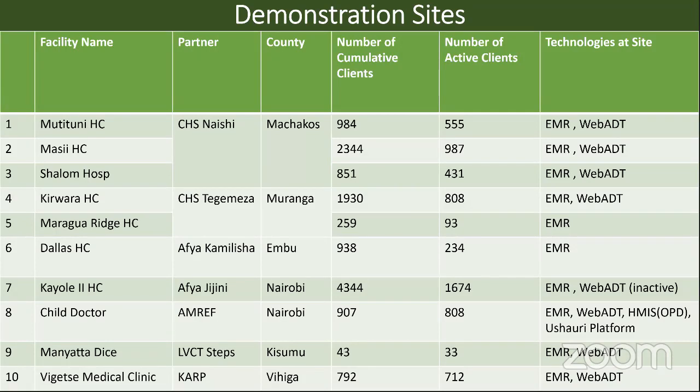For these demonstration sites, this is just a slide to show you all of them. Some partners, because of time, did not get an opportunity to present, but we had 7 partners. That is Naishi, Tegemeza, Kamilisha, Jijini, Amref, LBCT, and the total number of facilities that participated in this rollout phase is 10. We started with facilities which had less than 1,000 active clients, except one. We just wanted to see how the toolkit will behave in these small facilities, pick lessons learned from these facilities, improve the toolkit, and then go to mass rollout. I think from today, we all have the confidence that the toolkit is working, and we are ready now to go for mass rollout that will go to the other facilities.